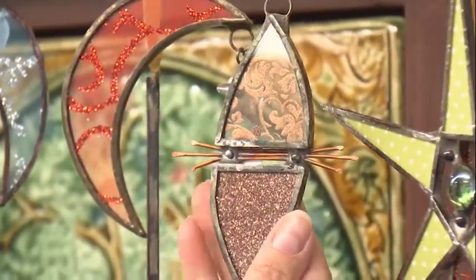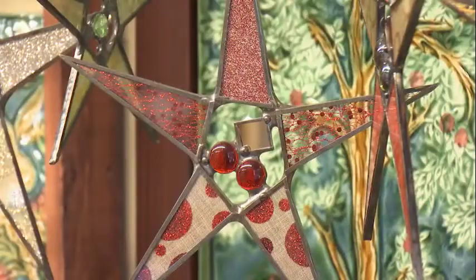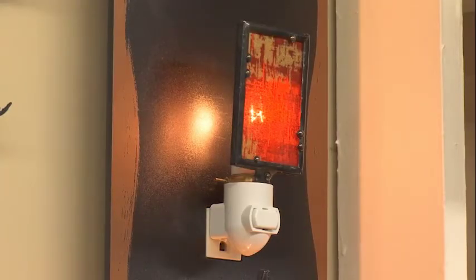Again, beautiful, beautiful fabrics that she uses in there and designs that she puts together for them. They sparkle a little bit, so they're really gorgeous pieces. Night lights as well, so lots of things to choose from.